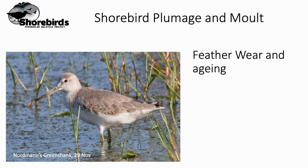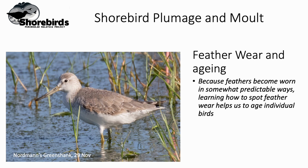So we've looked at the function, the structure, and the effects of wear on feathers, and now we can see how we can use this information to help us to understand the age of individual birds. Because feathers become worn in somewhat predictable ways, learning how to spot feather wear helps us to age individual birds. And in this regard, being able to study good still photographs is especially helpful. It's easier to see clearly the differences in feather wear if the bird is motionless than if it's moving, although it's still possible to do this in the field.